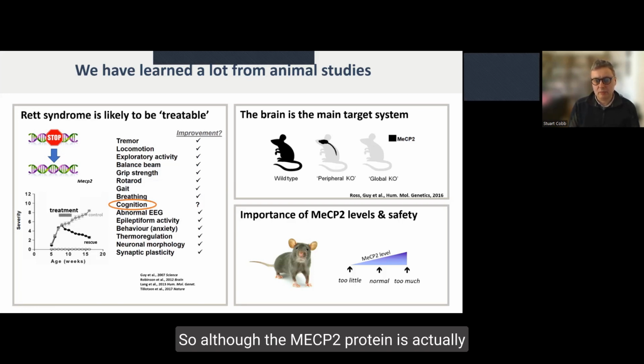Although the MECP2 protein is actually expressed throughout the body, in pretty much all cells throughout the body, it's really a lack of MECP2 within cells in the nervous system that is driving Rett syndrome. And therefore, any therapeutic is really aimed at delivering MECP2 or correcting MECP2 in the nervous system.